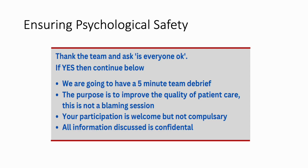Before starting one of these Stop for 5 hot debriefs, you want to ensure that you've got psychological safety. The first thing that you should do when bringing everyone into the room is thank the team and ask if everyone's okay. If everyone answers yes, then it's fine to continue.